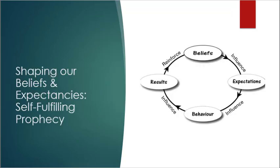In an effort to optimize learning and drive motivation to learn, it's important to understand how our beliefs and expectancies are shaped. One way to look at this is through the self-fulfilling prophecy. Let's take, for instance, you have very high beliefs in yourself. You have great self-efficacy. When you have high self-efficacy, you have high expectations of success. That'll drive your behavior in a way where you will put in a lot of effort, you'll maintain a better attitude throughout the challenges that you'll face, and you'll face those challenges with more resilience, leading to better results, therefore reinforcing your belief in your ability to perform the task at hand.